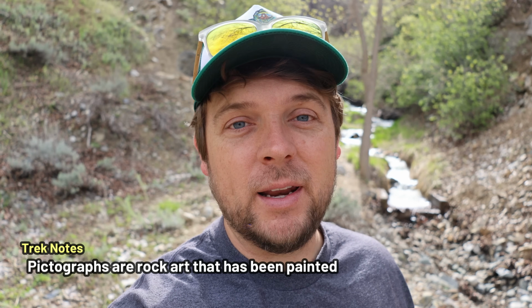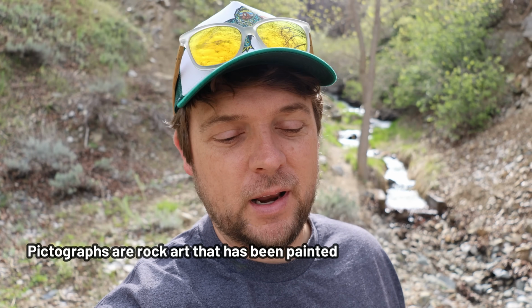This is a very special place to me, a place that I've been many times. It's not just a place with beautiful scenery, but it's also a place that has some pictographs. And I found those many years ago. Not the first person to find them. I guess I should say I rediscovered those years back. And since then, it's always been a favorite place to me.